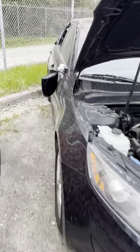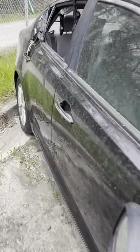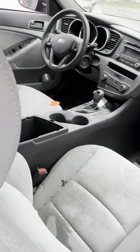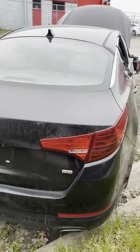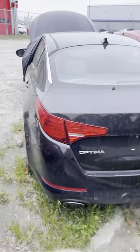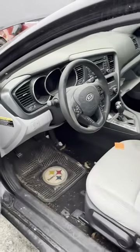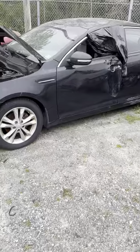Coming down the passenger side here first. Does have the glass out the back, but that'll give us a little shot from the inside. GDI on the Kia. Let me open the door there, but it's missing the handle. We'll have to open it from the inside. How about that? Shot of your interior. All right, and that is lot number 17.